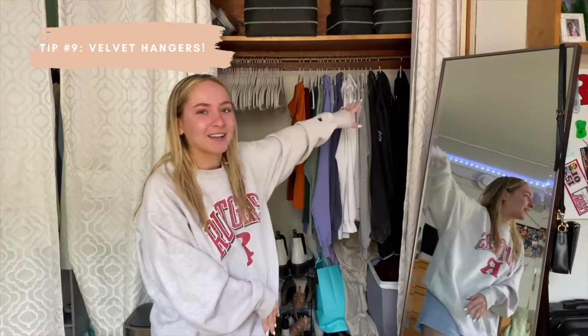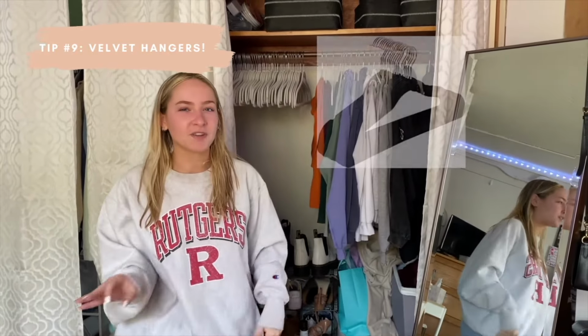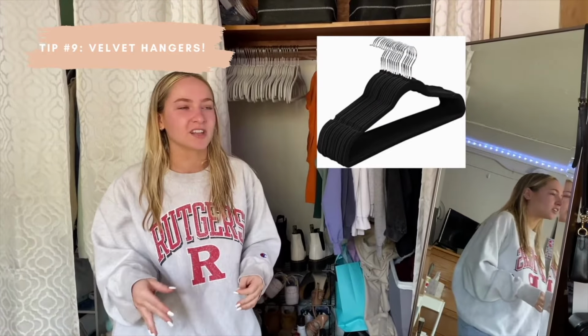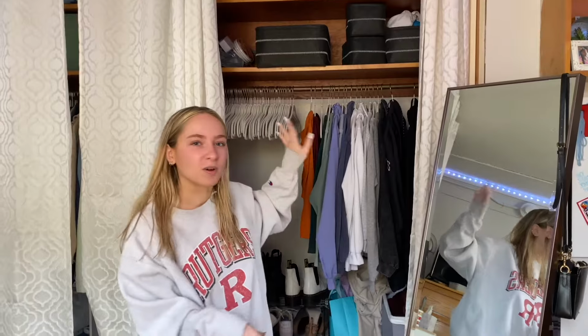So this is my closet. It's pretty much organized the same way with just a few different things. I'm unpacking, so I have a lot of extra hangers right now, but I would totally recommend the velvet hangers instead of plastic ones, because you're going to need a lot and you don't want anything to fall off. I end up keeping extra toiletries up there.